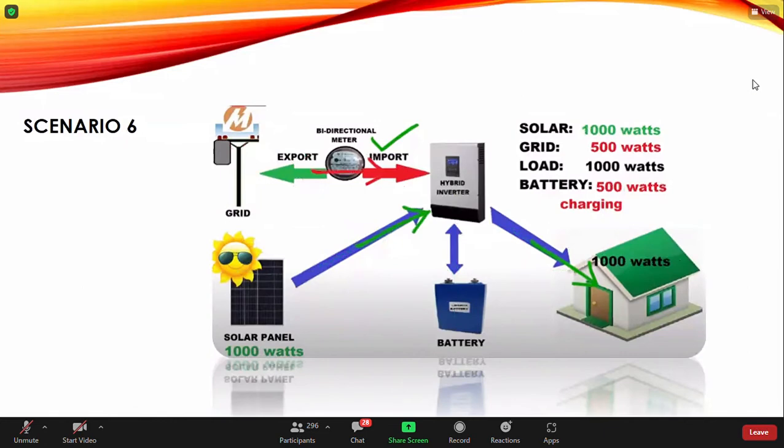Scenario number 6. Ganun pa rin. 1,000 watts yung ating solar panel. 1,000 watts yung kailangan nating load. Tapos, 500 watts na lang yung ating battery level. 50% na lang. So, anong mangyayari? Yung 1,000 watts na ma-harvest natin, susupply natin dun sa ating load. And then, depende sa setup ng inyong inverter, pwede tayong kumuha ng 50% or 500 watts para ma-charge natin si battery.